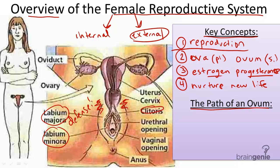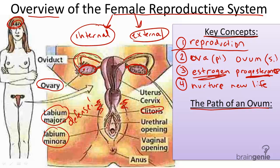Let's review the path of an egg cell through the reproductive system internal organs. Controlled by hormones in the brain, the internal organs first focus on the maturation and the release of egg cells, or an ovum. This occurs in two almond-shaped organs called ovaries. These are suspended by ligaments, and these ovaries are also responsible for the production of estrogen and progesterone. Next, a developed egg cell would travel down this tube called an oviduct, or sometimes called a fallopian tube.